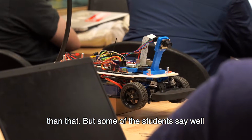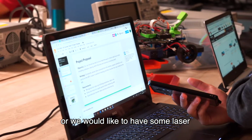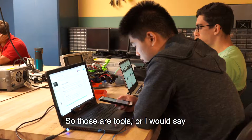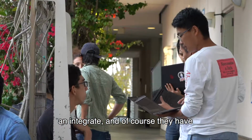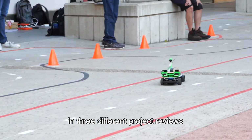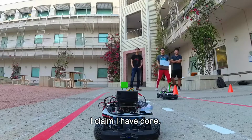But some of the students, well, I would like to have 2 cameras, or I would like to try a LiDAR, or I would like to have some laser range for obstacle avoidance. So those are parts that they can buy and integrate. And of course, they have to integrate to the hardware, they have to develop the software, they have to document, and they have to present in 3 different project reviews what I'm supposed to be doing, how am I doing, what's the risk, and here's what I claim I have done.